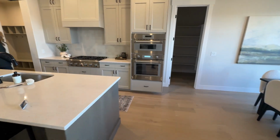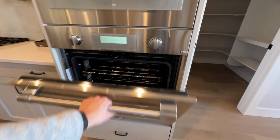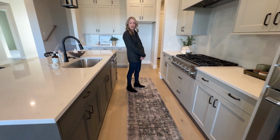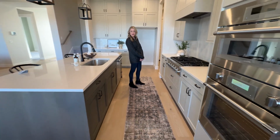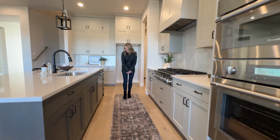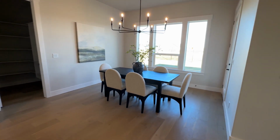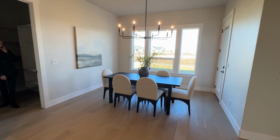So same little package. We have the thermidors, which is super nice. This is a normal oven. You have convection and true convection, so two modes. Two-tone cabinets. Behind you, you have dining, and this is actually a pretty big space. Oh, and pantry. Nice. That's nice.